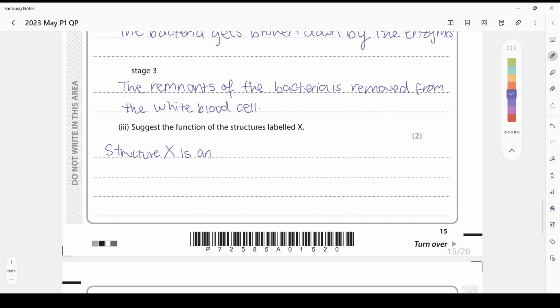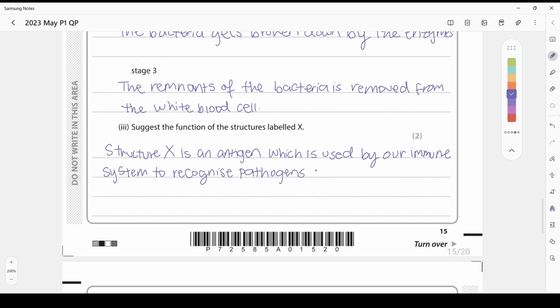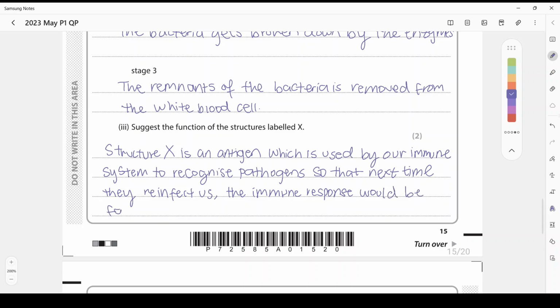Structure X is an antigen which is used by our immune system to recognize pathogens so that next time they reinfect us, the immune response would be faster.